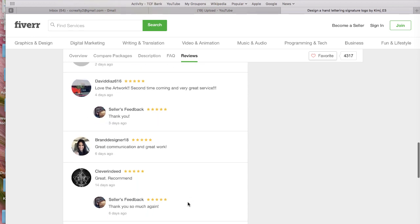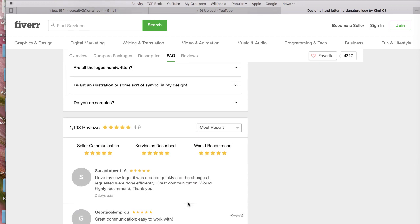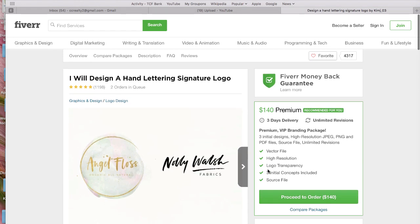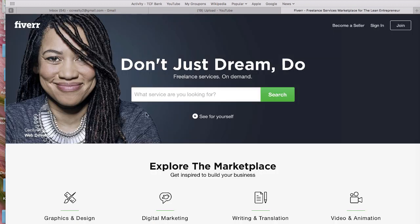that she has received. Obviously, you don't have time to read through all 1,200 reviews that she got, but you can see that it's probably pretty legit. This person will be a good sell. So that's how it is when you go into an actual person's profile that you're interested in purchasing services for. And then you can see everything, and then you just purchase it from them, and then you take it from there. You and that person will be in contact, and they will give you the services that you are looking for. Okay, so this is Fiverr, Fiverr.com.